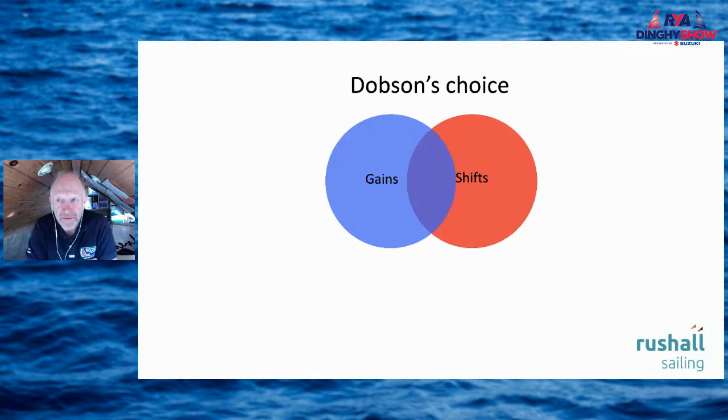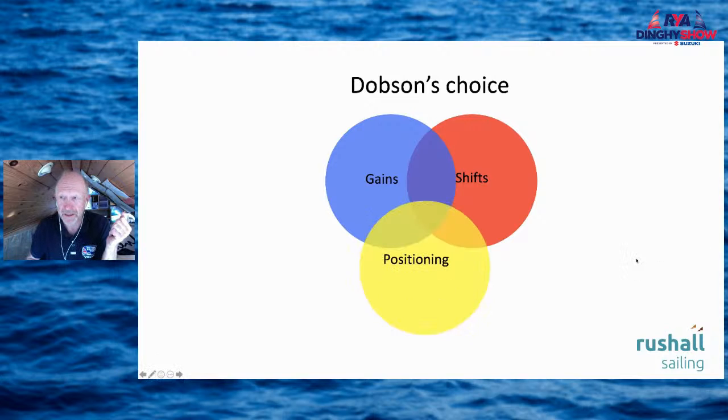Sometimes it's not that obvious. Any shifts are completely wacky. We've got no idea what's going to happen next. On days like that, even a little bit of certainty might help. So what do we know? We know where the marks are and we know where the other boats are. So there we go. It's all about positioning.